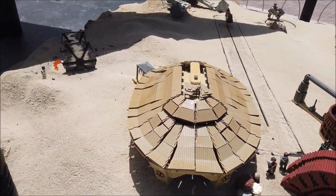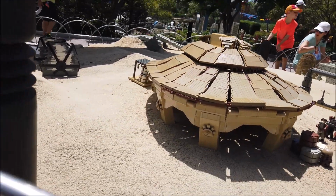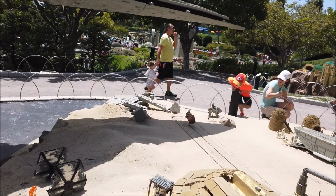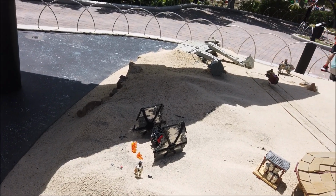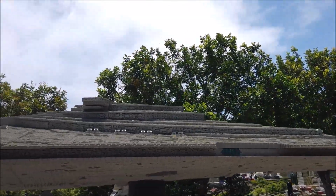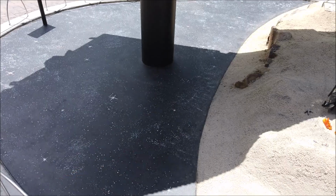I like how they did the roof on this. Looks pretty cool. And yes, they did do the inside. Got a Finn in the crashed TIE Fighter. Got the Executor Star Destroyer, which I would assume is represented as being in space because space.